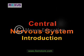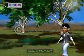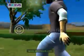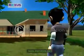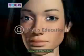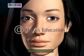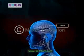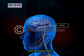Central Nervous System Introduction. How does your arm move when you want it to move? How do you remember the way to your friend's house? Why do you blink without you ever thinking about it? If you think it is your brain, you are correct.